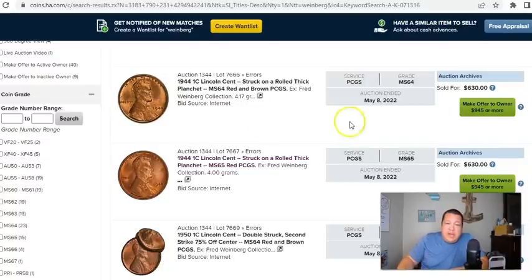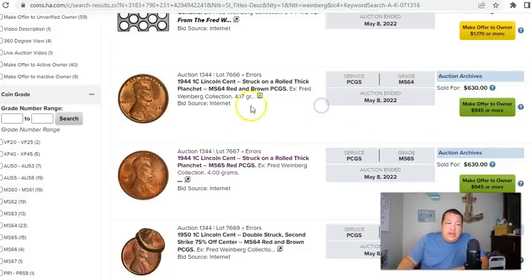This one right here, again, Mint State 64. It's in pretty nice shape. Sold for $630. Again, this is the type of error that you'll come across and not really know what it is. It's just going to look like a little bit thicker Lincoln cent. And oftentimes you're going to find a lot of these in 1944. I think I have one that I found about 8 years ago, because I go through a lot of Lincoln wheat cent bags.